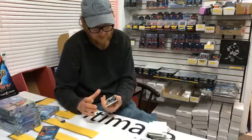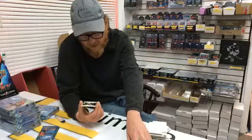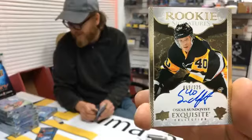We have a rookie signature exquisite, number 69 out of 225, Pittsburgh Penguin, Oscar Sundqvist. Oh, there you go, Kyle. Kyle B. Another nice hit. Kyle's hitting all the exquisites. Hard sign. Robin Sugar.